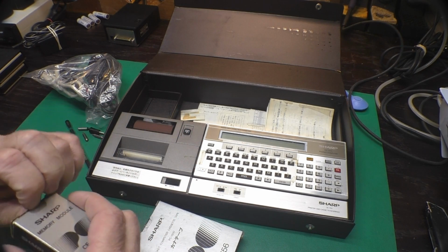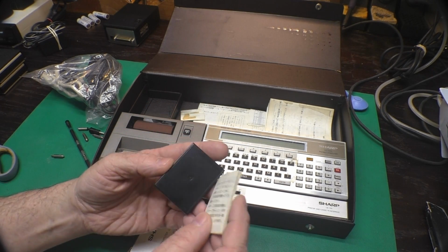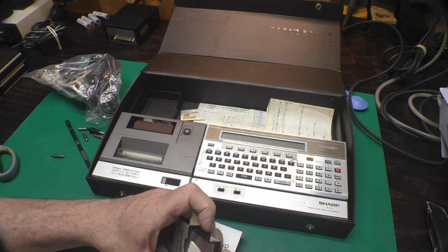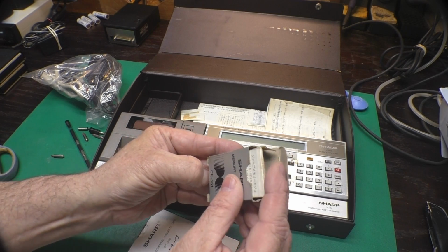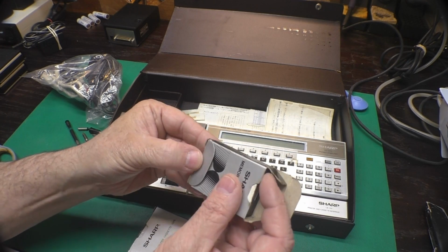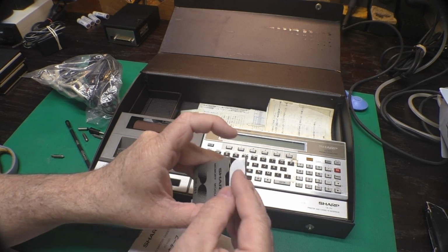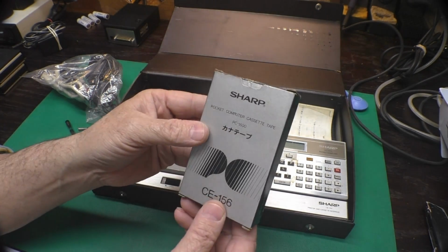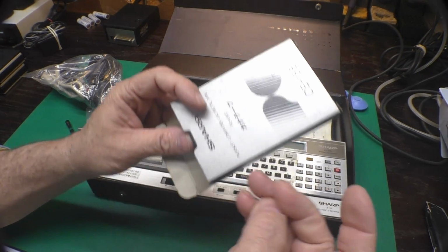CE-151 memory module. Even these memory modules can go for a lot now. Okay, that's the case and everything for one, so I bet the memory module's already in here. But we've got the box and instruction book and everything for it. I think these came in 4K, 8K, and 16K versions or sizes. Well, how about we put the paper on the back side? That'll work better. Okay. Cassette tape. Oh, an official Sharp cassette tape. This feels a little sticky.